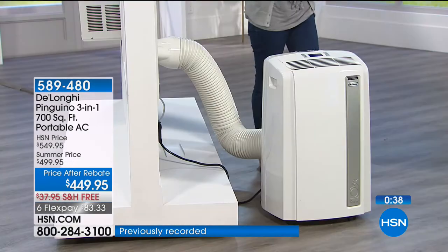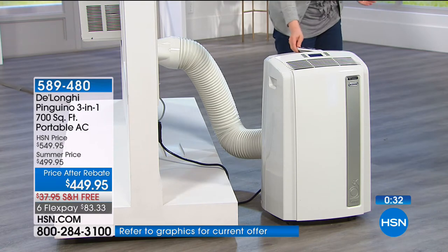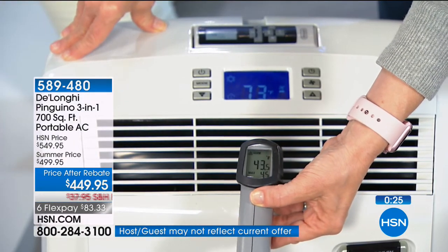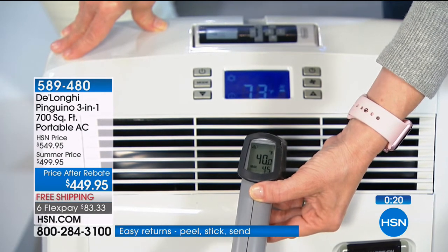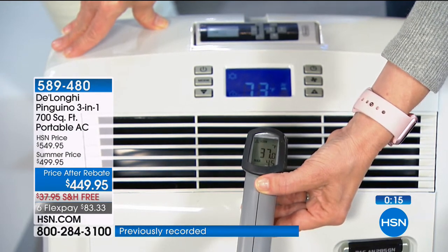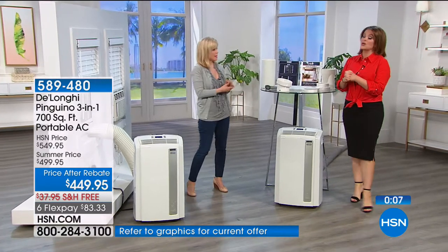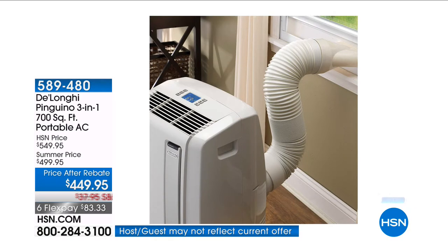And by the way, I want to give the measurements as well, because maybe you know exactly what room this is going to go in. It's 17 and 3 quarters in length, 15 and a half wide, and then 20 and a half high. The most powerful the industry makes, so with those 14,000 BTUs, those British thermal units, and then 700 square foot capacity. So you're gonna get that cool, wonderful relief during the hot, brutal summer months. And what a great deal we have today as part of our Memorial Day weekend sale. 589-480 is your item number. And remember, it's not only one thing. It's AC, dehumidifier, and fan all in one unit.